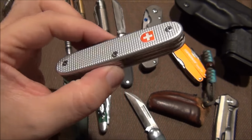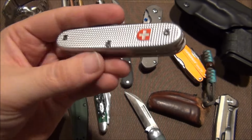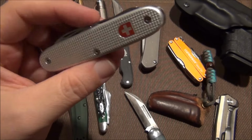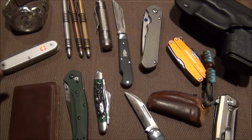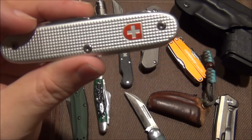So yeah, it's kind of an all-in-one tool. And no, I don't mind that it has three layers to it. That does not bother me at all. I know some people think the smaller the better, but for me, I don't care. I just love that knife.